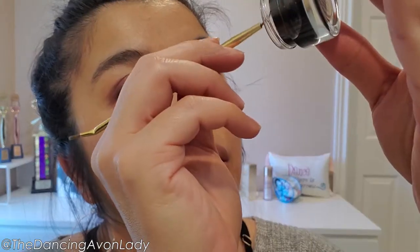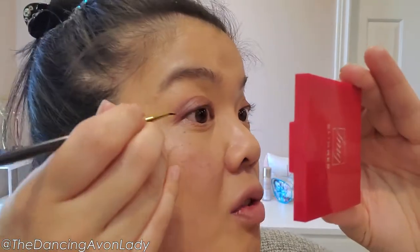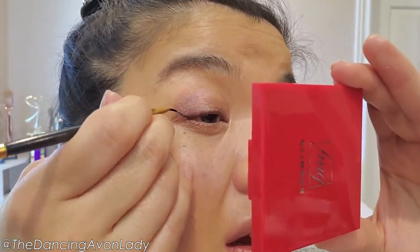Whoa, that's actually quite pigmented. Okay. All right. Don't make a mistake, Jess! This is supposed to be very long-lasting and long-wearing. It's been a minute and a half since I used gel liner, so I am a little bit nervous. All right, this is with one pass.